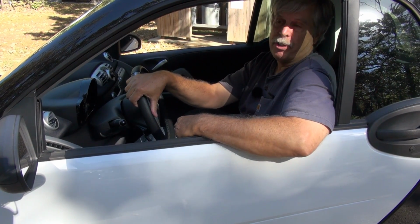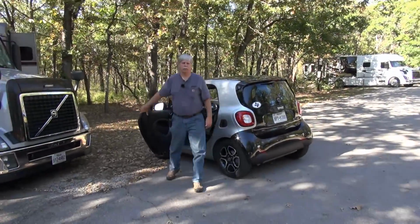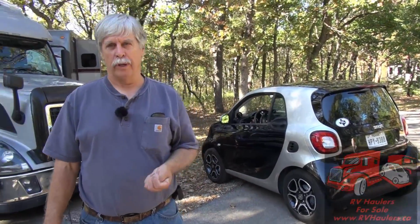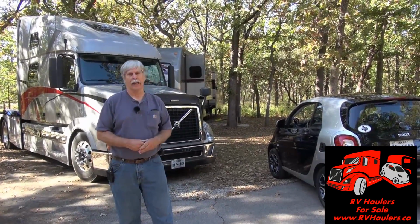And that can save you considerable trouble if you're in a tight spot. So I think it's well worth having. So that's the new Smart. Overall, I really like it a lot. As I said before, it's now a real car versus a car that was acceptable to me because I had to carry it on the truck. Now, I would own this car if I had a house and didn't have to carry it in an RV. So I really, really like it. I'm glad we got it.